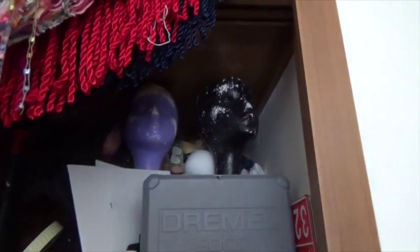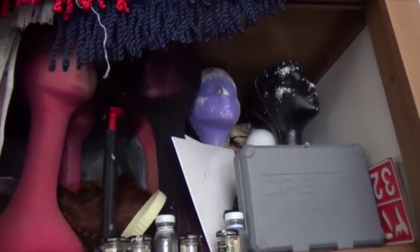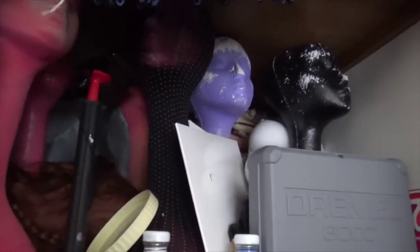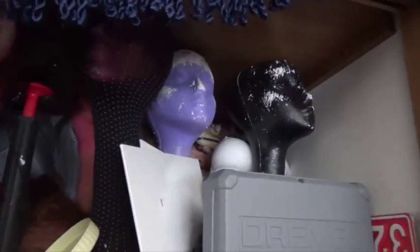So all of those random baby dolls that I have, all of the extra heads that I've got. Oh, you can't really see. Hold on, let me move this a little bit better. There we go. So those extra mannequin heads are up there, some bottles for altering. My Dremel also sits in here. But way back in there is all of the dolls that I have to alter.